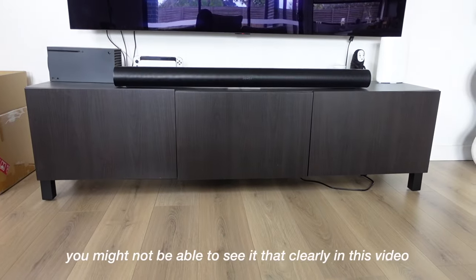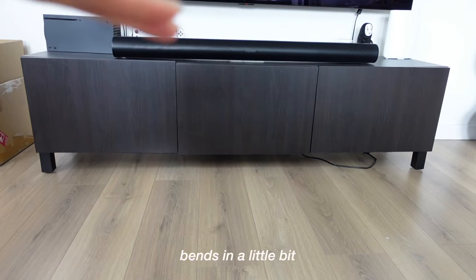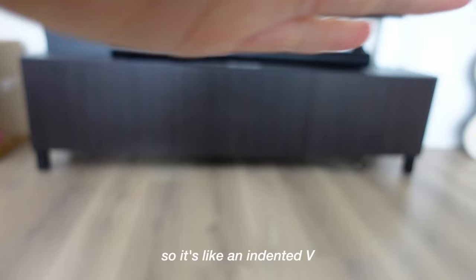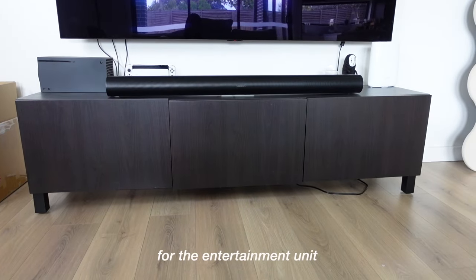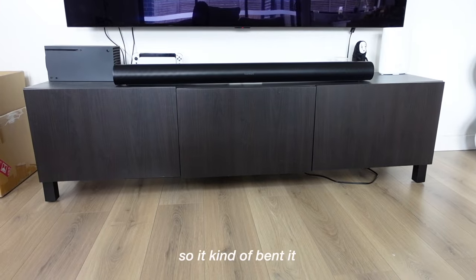You might not be able to see it that clearly in this video, but it kind of bends in a little bit, so it's like an indented V because I had to put the TV on its stand and I think it was a little bit too heavy for the entertainment unit, so it kind of bent it.